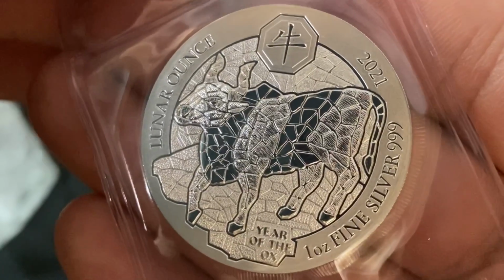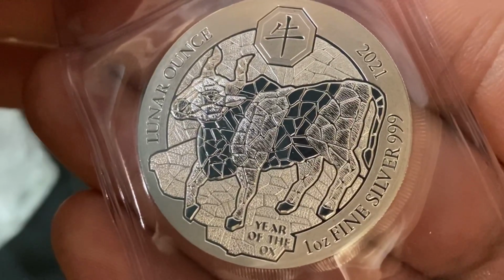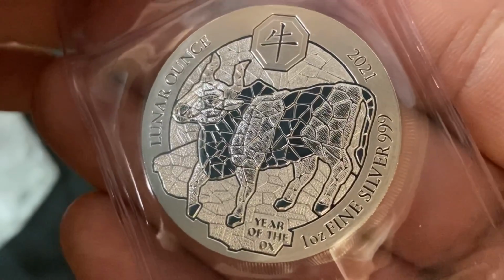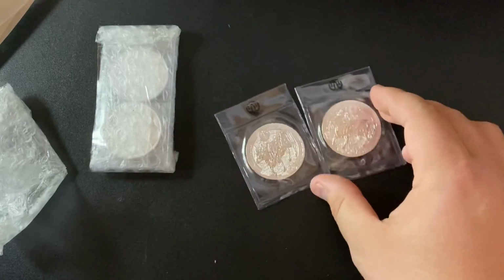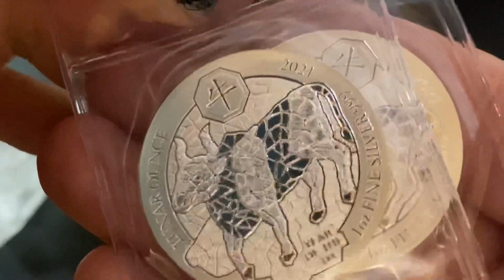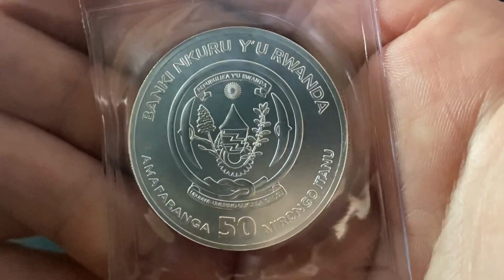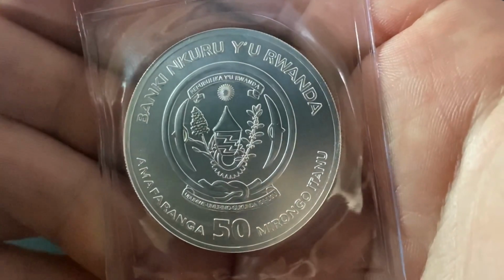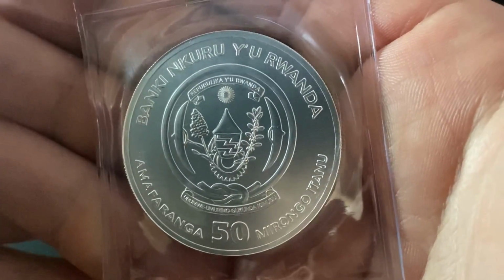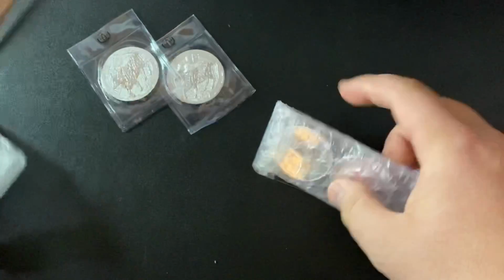So I have placed an order for the 2021 American Silver Eagles. Those won't get released till like mid-January, so you can expect an unboxing next year on those. But yeah, I bought these for fun. These are semi-numismatic coins, and so there was a little bit of a premium on these, but they're so cool I just couldn't pass them up. Also, if you wanted to see it, this is what the other side of the Rwanda coins looks like. Really cool. I love the simplicity of this design, which really makes it a gorgeous piece. Anyway, that was the first batch there, and let's check out the other ones that I got.